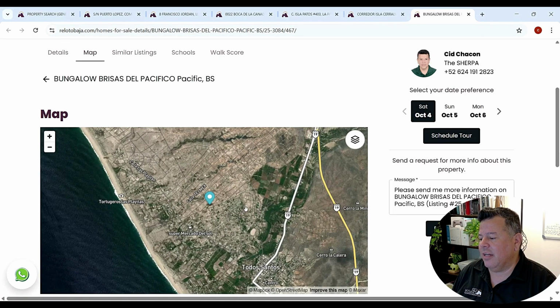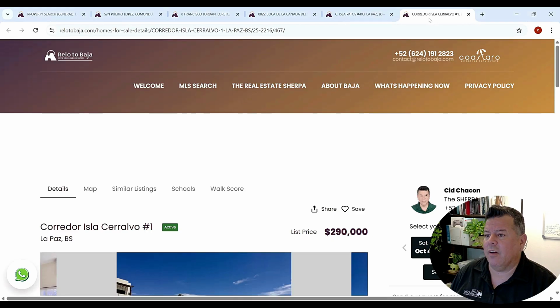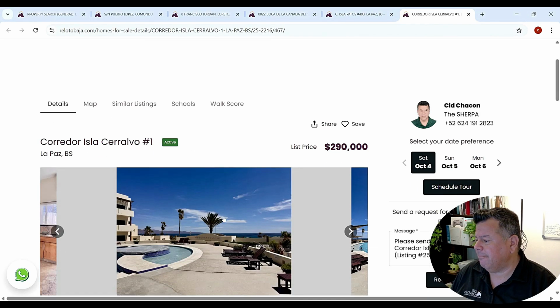Todos Santos has a very hippie chic kind of feel to it. Check it out. Let me know if you have any questions about Todos Santos. How many of you guys have already been there? Let us know what you feel about Todos Santos. Is it a place you like? Is it a place you love? Tell us what you like about it. All right, let's move on to the next one.